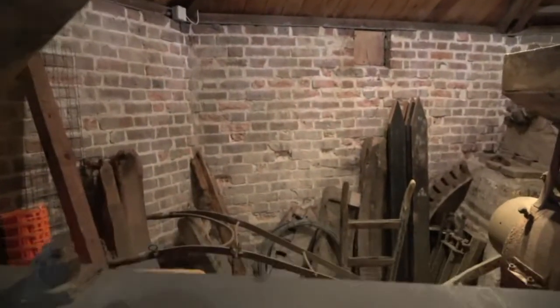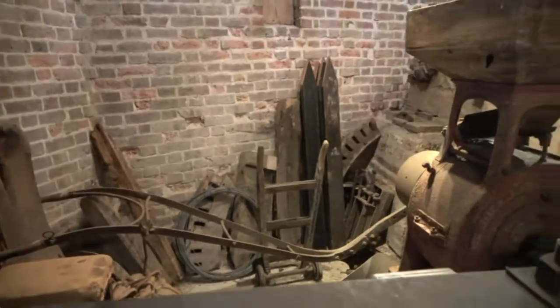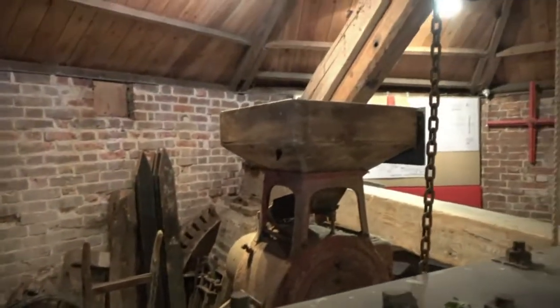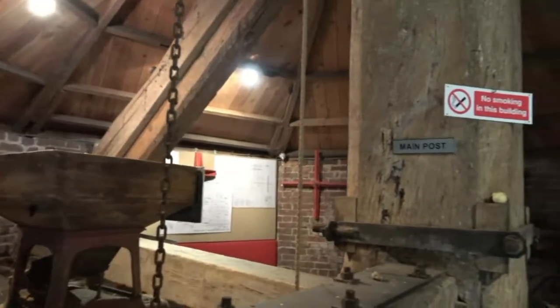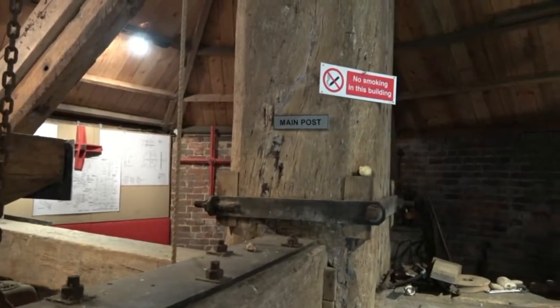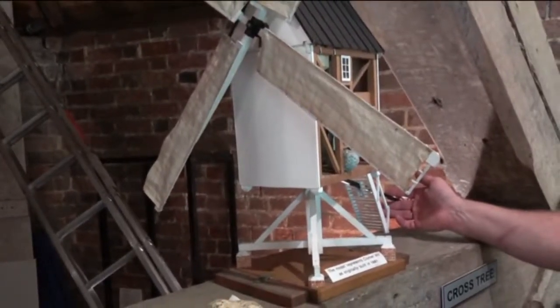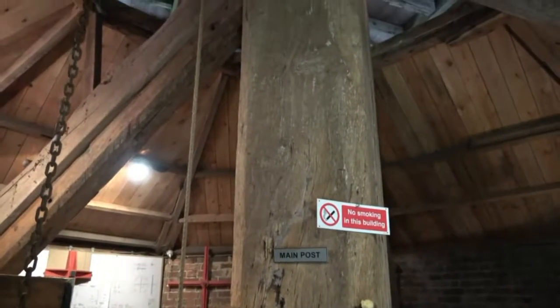Obviously once the fantail gets around to the back of the building and is protected from the wind by the rest of the building, it would stop, so the thing would be left facing the wind. So it becomes autonomous. And once you've devised that, then really that opens the whole world for building the smock mills, which are essentially the wooden clad tower mills. And then obviously progressing from those to the tower mills.